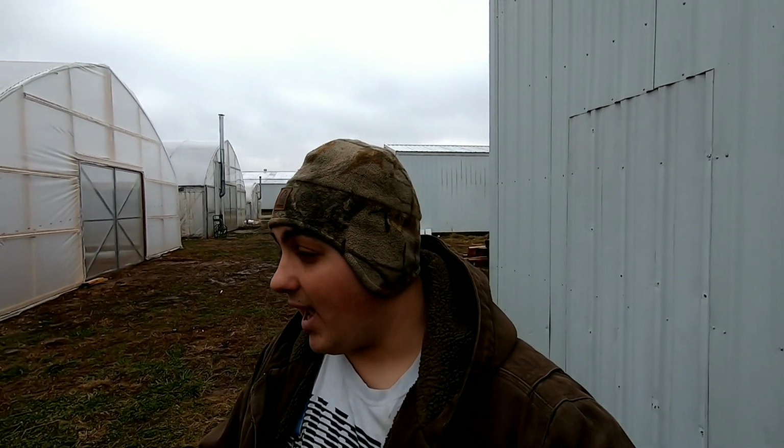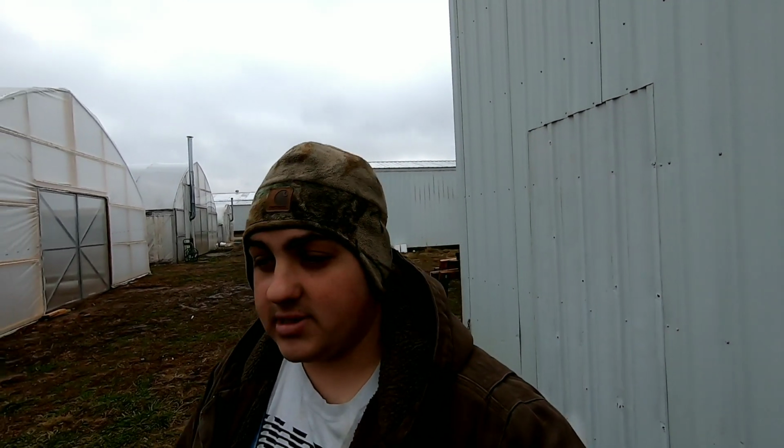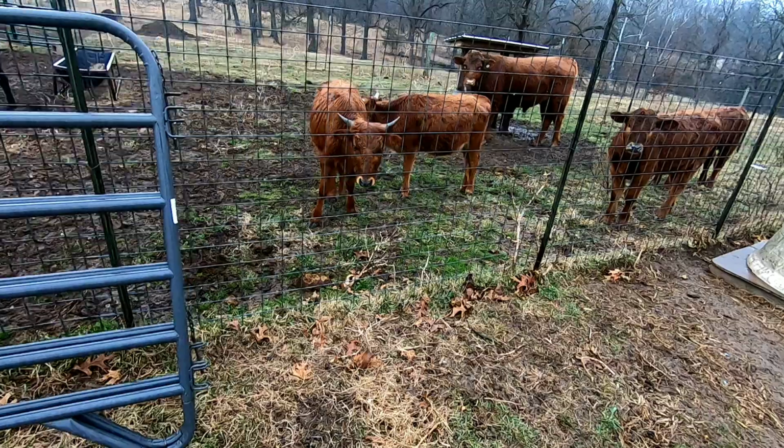I know the further north you go, the more you have to protect them and all that good stuff, but we're just separating them out, and I'm gonna go ahead and show you guys the rest of the herd. They're eating out of the hay ring there, so it's exciting news. Everybody loves baby animals.